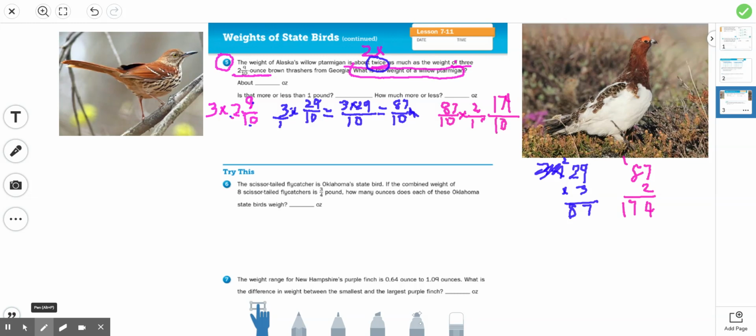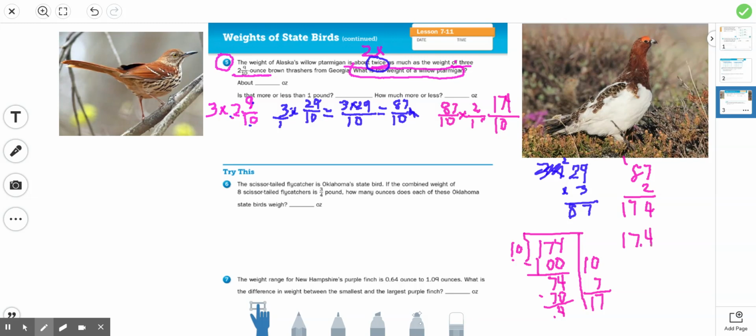Okay, and so 174 divided by 10. Let's see, let's do 10 times 10 because we love working with that. So that's 100. What's left over is, of course, 74. What times 10 is kind of close to 74? Well, 7. 7 times 10 is 70. So that's a 70 there, group. 4 is a remainder. So 17 ounces, 17 and 4/10 ounces. So 17 and 4/10, which is the same as 17 and, if we want to stay with fractions, 4/10.